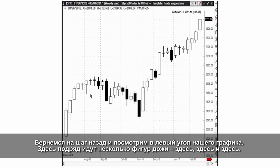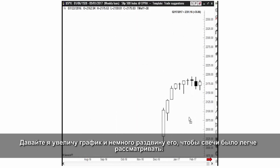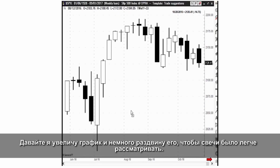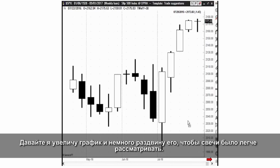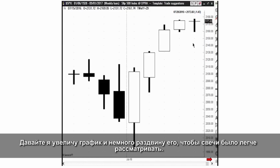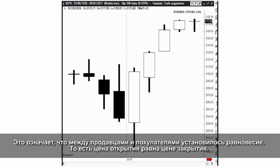So let's first look back over here on the left side of the slide. Now notice we have a series of doji right here, here, and here. So, super high, super big candles. Anyway, notice first of all the real bodies are getting smaller and smaller, but the doji tells us there's an equilibrium between the buyers and the sellers.